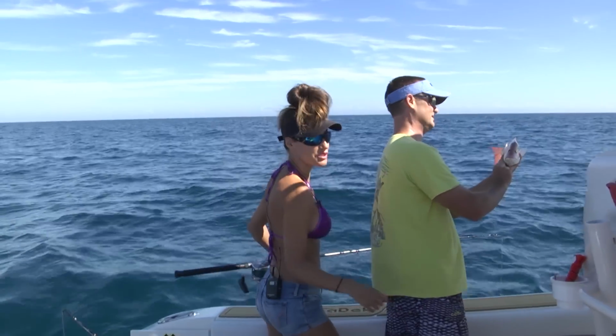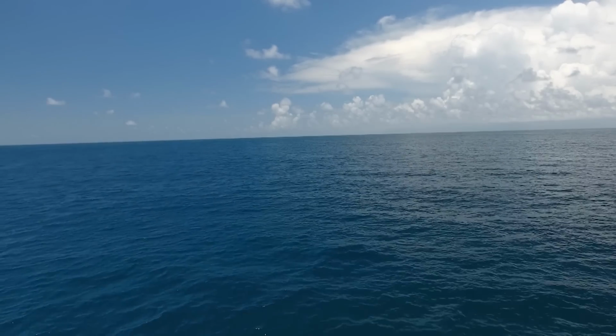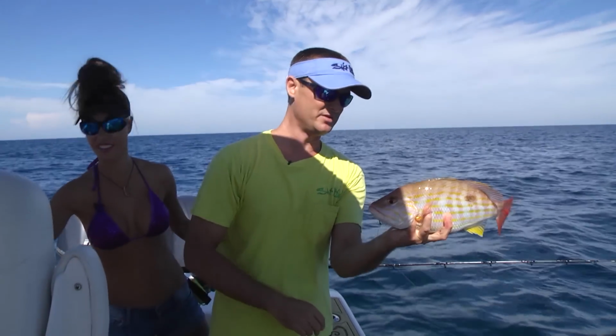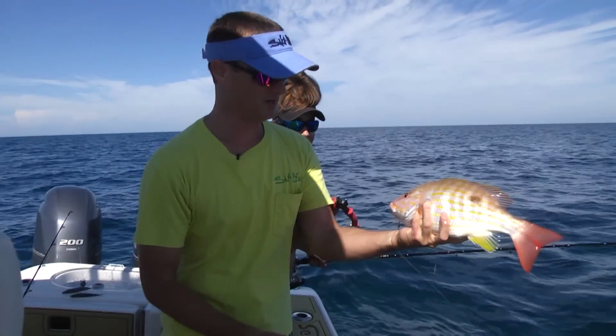Of course, we have them in the middle grounds and in some deeper areas, but we don't get a lot of lane snapper in 50 feet of water out of Crystal River. We get them all the time in the Keys and the Bahamas and other areas like that in the Caribbean, but around here, it's a pretty nice treat to catch a lane snapper that size. You usually see them in deeper water than 50 or 60 feet like we're fishing in. But yeah, great fish, Luiza. Well done.